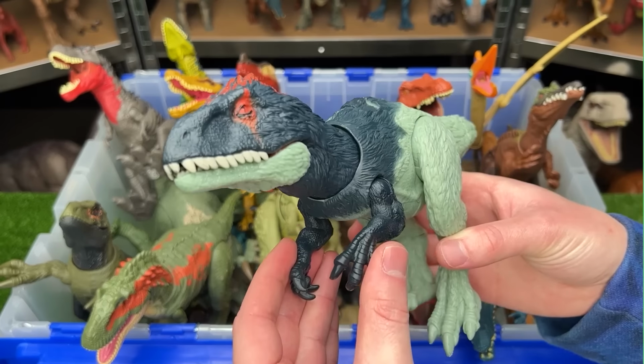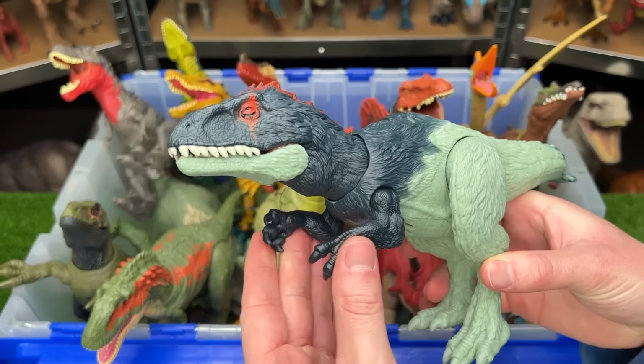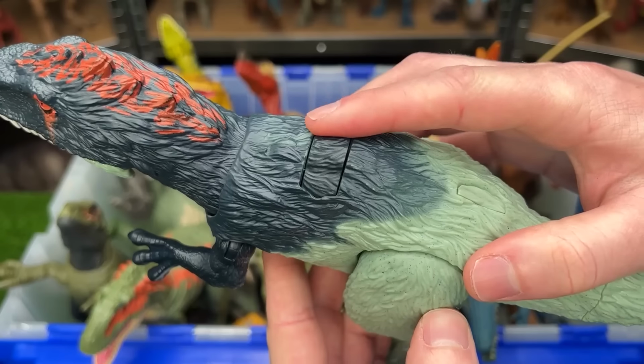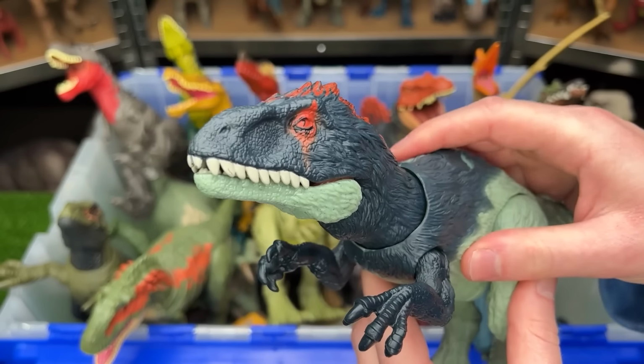First unusual species is this Eocarcharia figure from the new Dino Trackers series. It's got a fantastic feathering texture over its whole body and a single lever action on its back for the chomping and roaring.